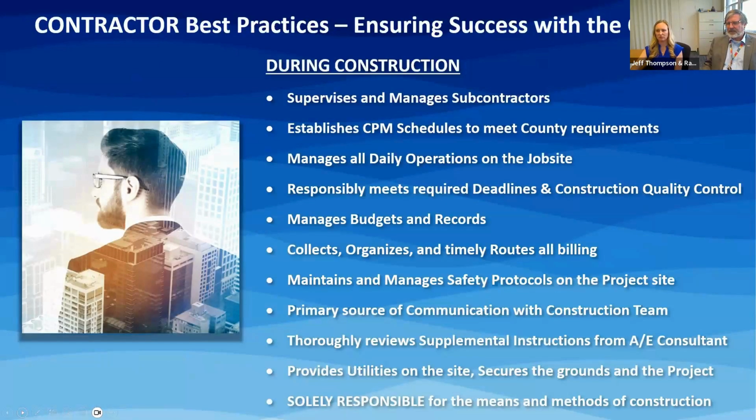So to ensure success with the county during construction, not unlike the consultant, there are certain things we really look for. Obviously, supervising and managing your subcontractors. It sounds basic, but it's a critical portion of your job. Establishing schedules to meet the county requirements and maintaining them, giving us look-ahead schedules. Managing all the daily operations on the job site, having people on the job, a superintendent and or others as needed, to ensure that the project is being delivered as expected and that the project is moving forward. A contractor who is using best practices responsibly meets the required deadlines and provides construction quality control.